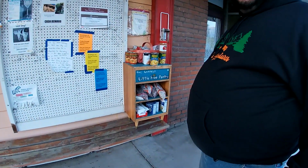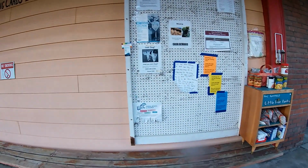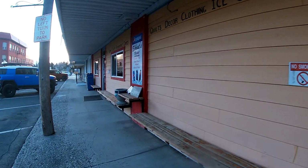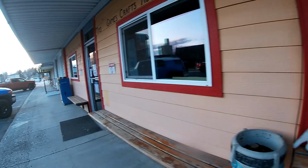They got a little free food pantry right here. Those are pretty cool. That's nice. Everybody needs a little free pantry or a free share mailbox outside their house. That'd be kind of cool.